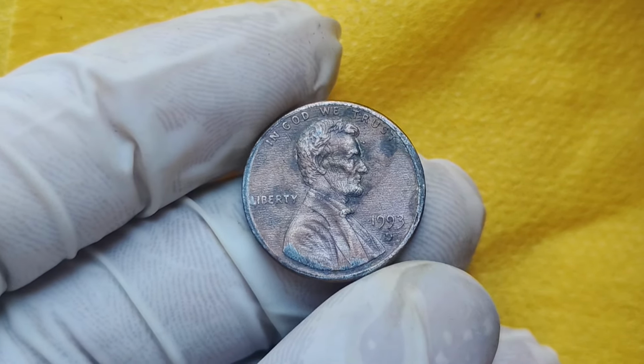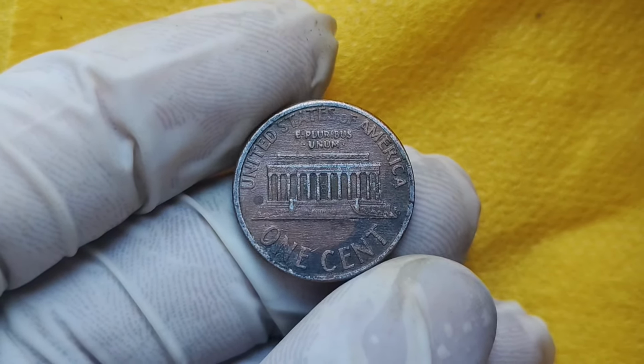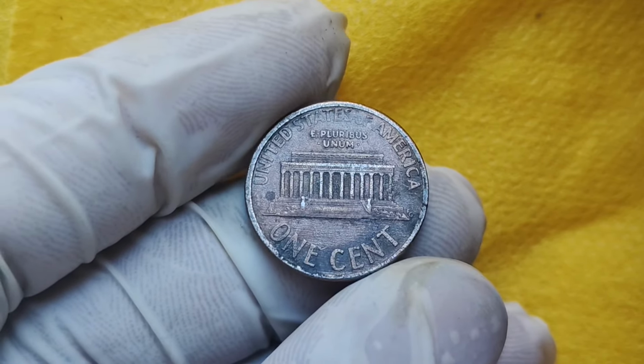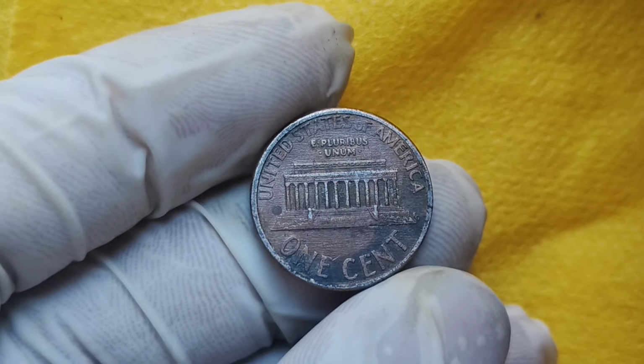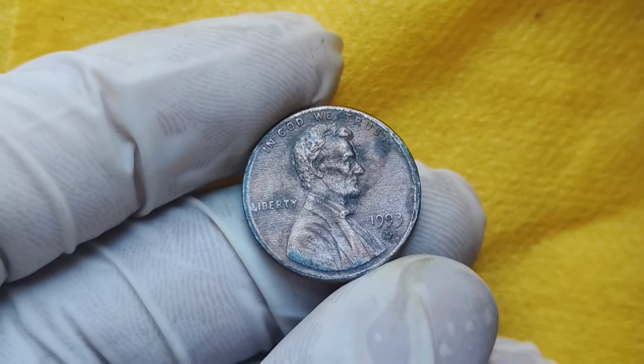All right, time to grab your piggy bank, check under your couch cushions, or dig through that random junk drawer we all have. It needs to have a little D under the date, which stands for the Denver Mint. Look closely at Lincoln's face and the lettering. Any doubling or extra outlines? That could be your jackpot.